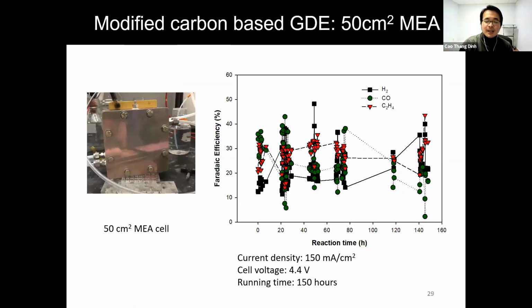So we also use the same electrode, and then we try with a larger scale, like going up 10 times in surface area. So we test the catalyst in the MEA system with the 50 square centimeter cell, and we observe a similar trend, maintaining the ethylene at around 30%, and with a similar trend on hydrogen and carbon monoxide also. A little bit different here is that we increase the cell voltage a little bit with the larger cell, and we can maintain the system for about 150 hours on that large scale.